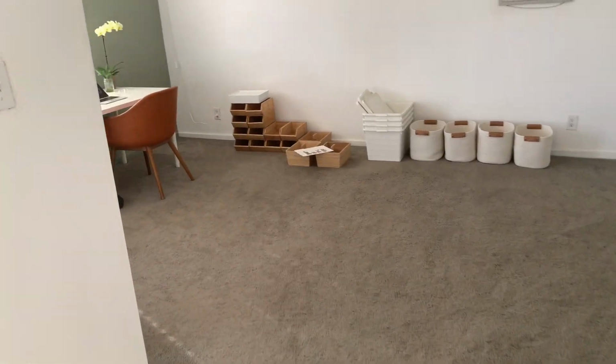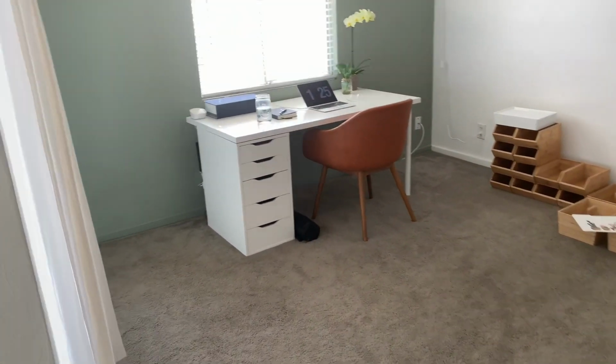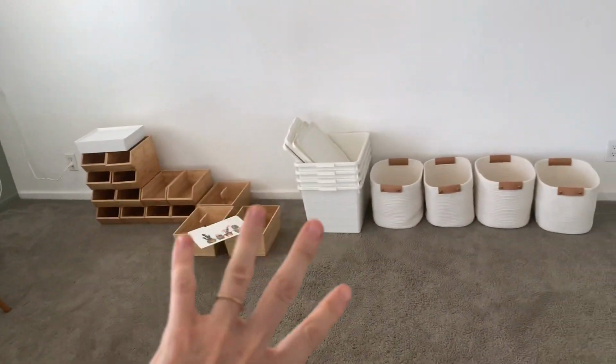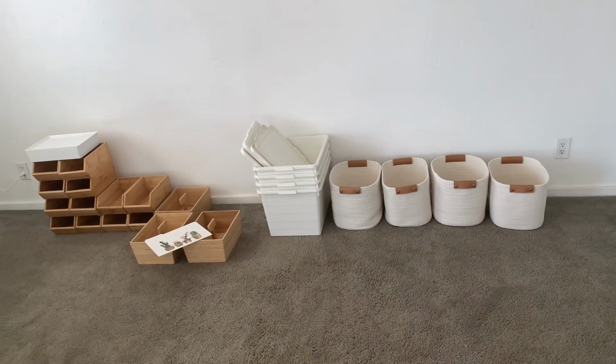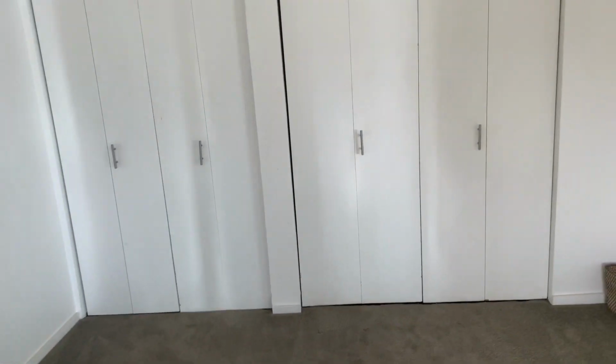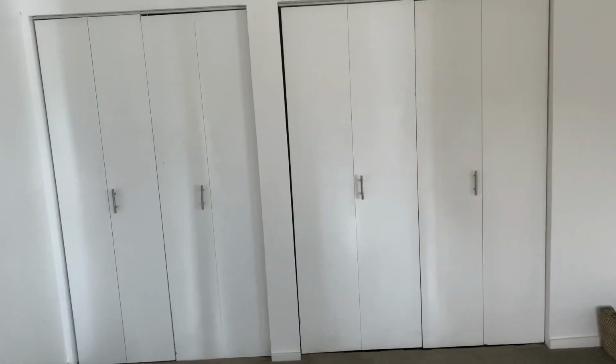All right, so here is the room in question. There is my desk, that's where I work from. Here are some storage solutions that I've bought particularly for this project. And then over here are our two closets in question. So this one is what I like to call the garage closet.